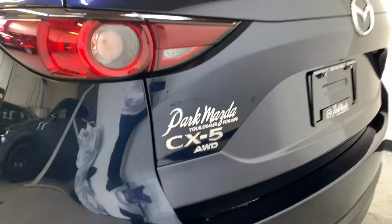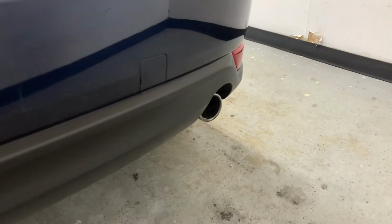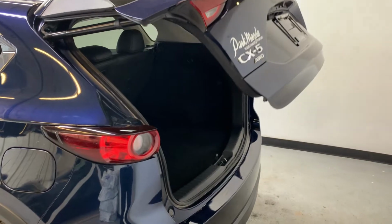In the back, we have badging for CX-5 all-wheel drive. The Mazda emblem is right in the middle. And then we have SkyActiv-G, which is the engine of the vehicle. Along the bottom, you will find we do have a dual exhaust, so you do have one pipe on either side. Then to get in the back, press the trunk release button on the key fob, and it lifts up all on its own.